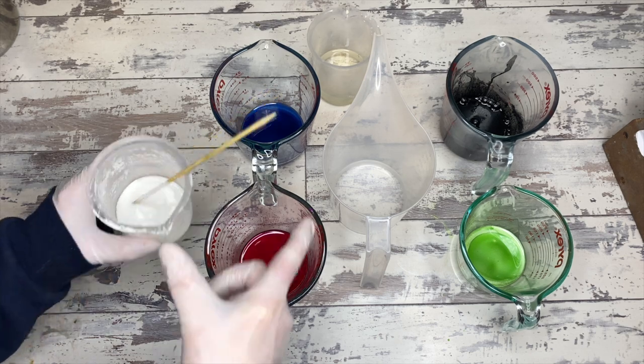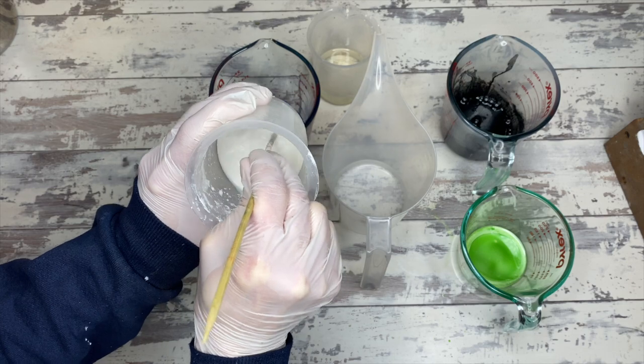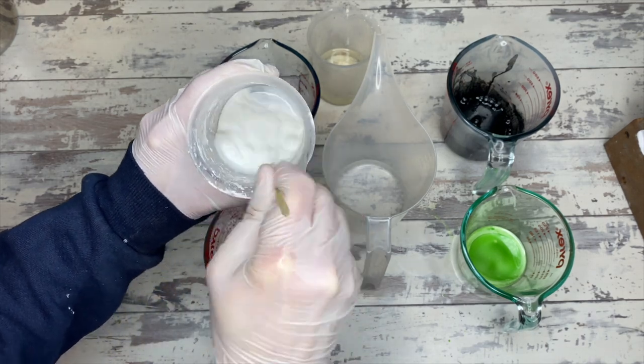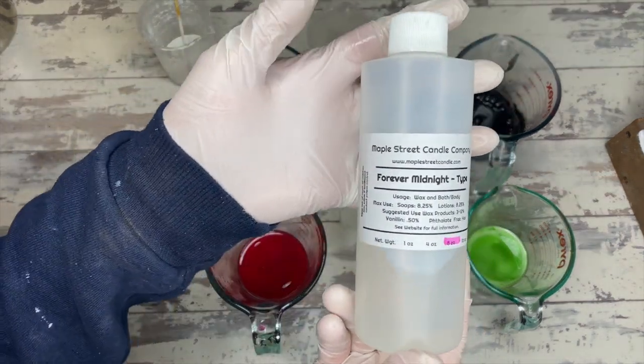Okay, so first up, just across the board, I loved everything about this pour. Like, what's not to love? It's all of my most favorite things ever.